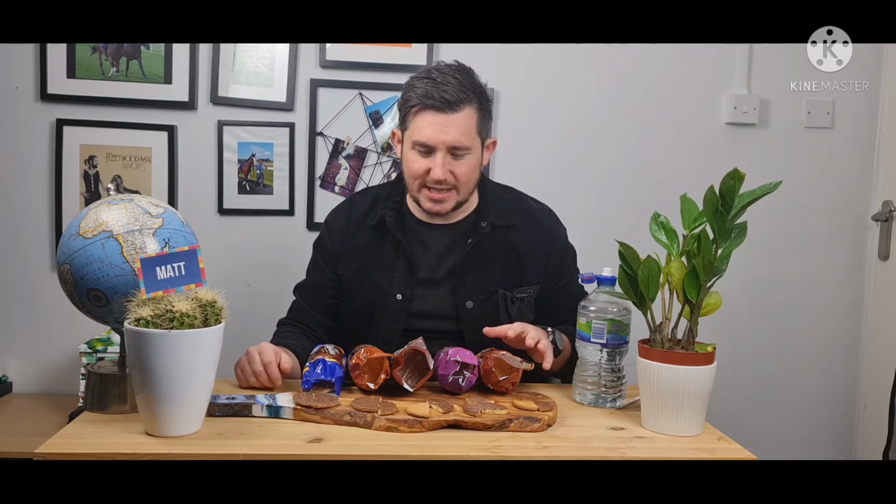I like Tesco's, but I'm already disappointed with this because the packaging wasn't as good. The biscuit didn't look as good, and to be honest with you, it didn't taste anywhere near as chocolatey as that. That tasted very biscuity. I don't know if it's one biscuit in the pack. I'll have a look. But for me, it didn't taste as good as the ASDA one.